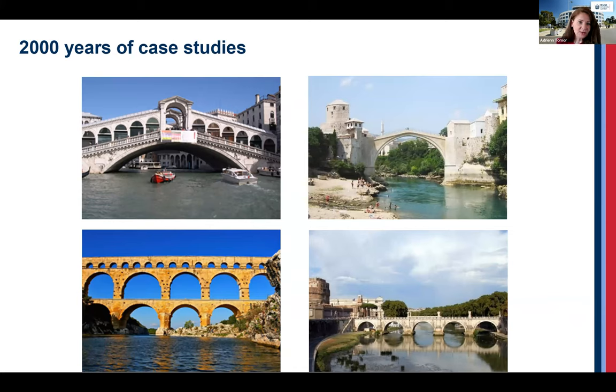Going back 2000 years, you probably recognize most of these bridges. The first one is obviously in Venice. How old do you think this bridge is? I'm not sure if we are allowed to write things in the chat box, but if anyone knows the date when this bridge was built or the name of the bridge, you're welcome to message it, or any of these bridges. If not, I'll just quickly go through this.